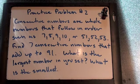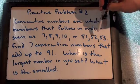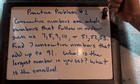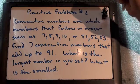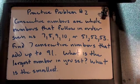Awesome. Our challenge on this problem is to find 7 consecutive numbers that add up to 91. And then find the digits add up to 91? No, the numbers. So let's say it was 51, 52, 53. We would take 51 plus 52 plus 53. Oh. And that would add up to 91. I mean, it's not 51, 52, 53, right? That adds up to 156. 156, right. So that's definitely not 91.